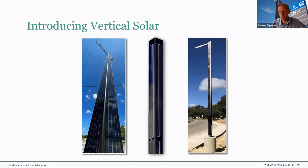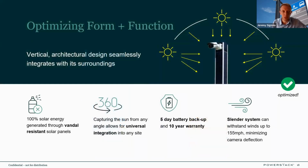If you open your eyes, as I have done, to driving around or moving around Texas or the United States, there are poles absolutely everywhere, and many of them are black, many of them are square, and these could fit right in. And so one of the major things that PowerStack, my company here, has thought about is how do we solve for some of these problems while also solving for the real challenge of the aesthetic integration into the built environment and landscape. And we think that we've done a really nice job optimizing form and function in our design and our system.